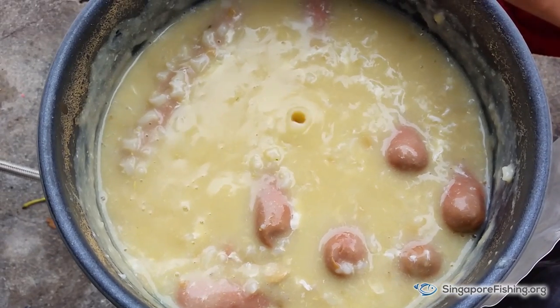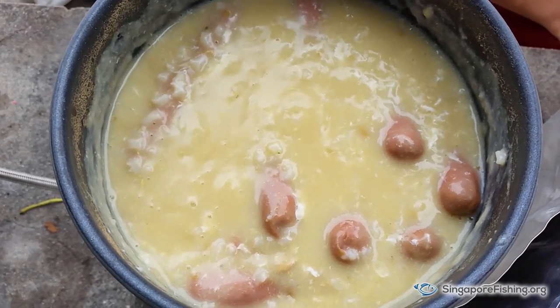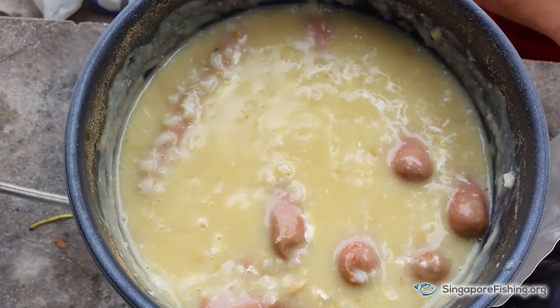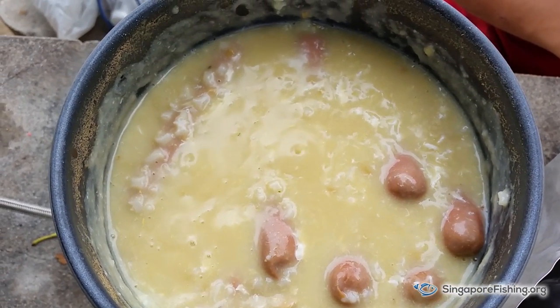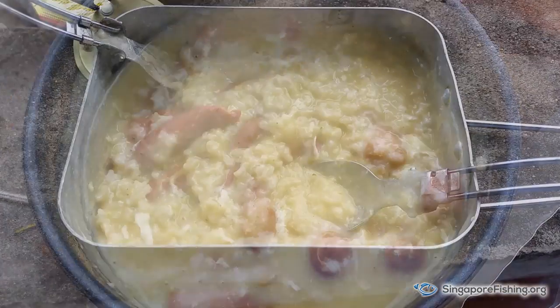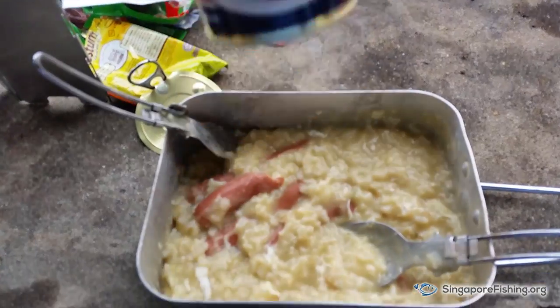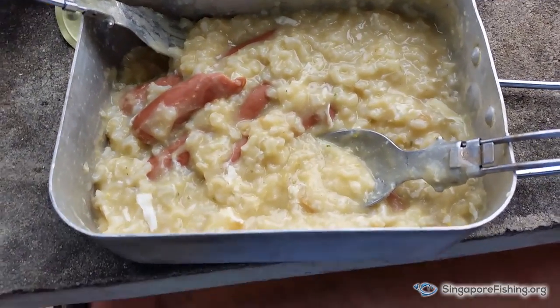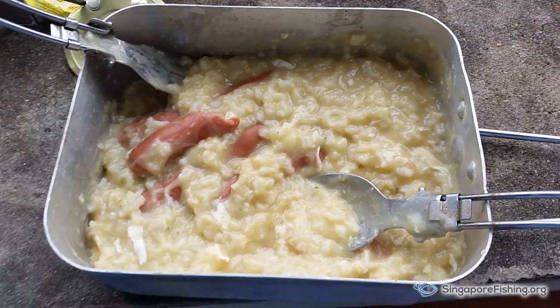Canned sausages, rice, one egg, wild mushroom soup, cream of mushroom soup as well. Some chicken cubes, half a chicken cube actually. Sausages were not as nice as I expected. Porridge is alright though. Added a bit of pepper and it became quite nice again. And the sausage is a bit disappointing.